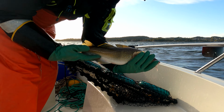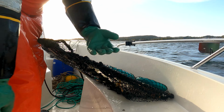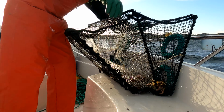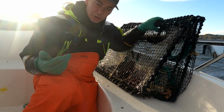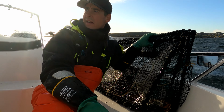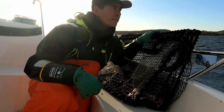Saving it, but really nice condition. And the rest are just crabs. I throw them out, set it somewhere else, and see you on the next pot.